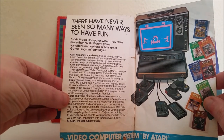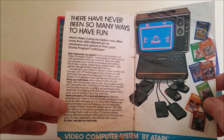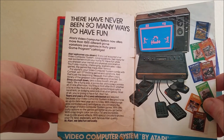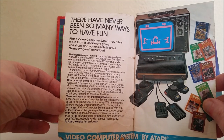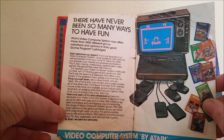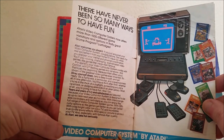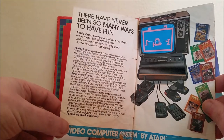Atari fun. Years and years of fun and satisfaction are assured, because your Video Computer System is designed to be as up-to-date next year as it is today. With interchangeable controllers and cartridges, you can enjoy the full range of Video Computer System games. With difficulty options, so as the games get better, you'll get better. With crisp, bright colour on a colour TV.